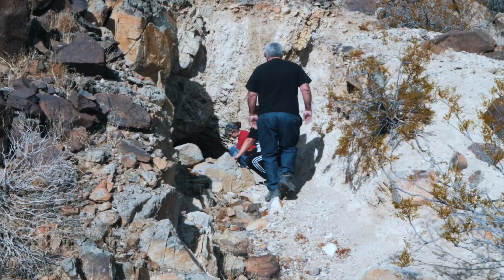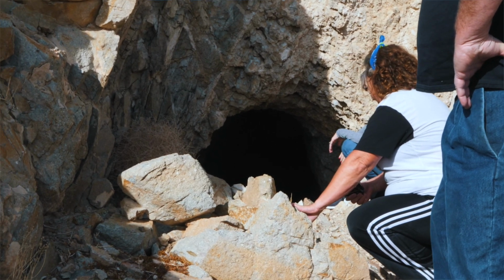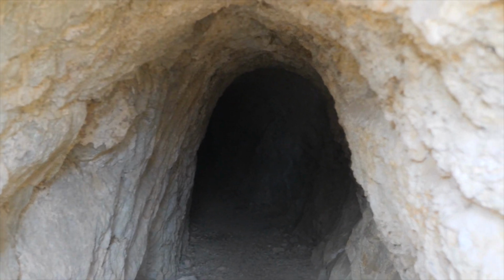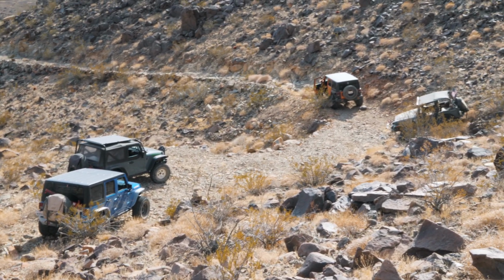At the end of the road, you will find a mine. Significant, you can go in there. Looks pretty dangerous, probably not a good idea, but you can crawl in, take a flashlight and a rope, and go check it out. The worst part of this entire trail, don't get me wrong, is the parking spot right in front of the mine at the end of the road.